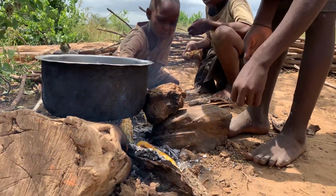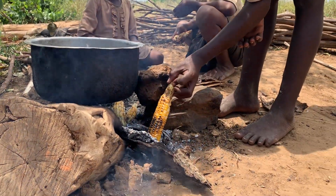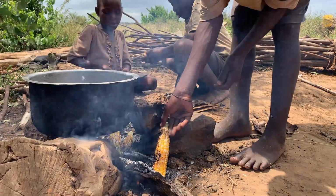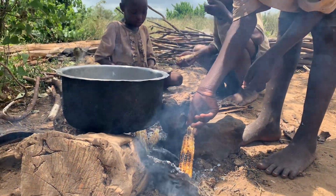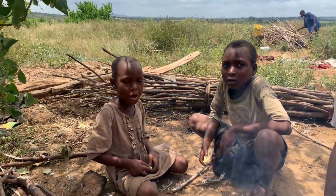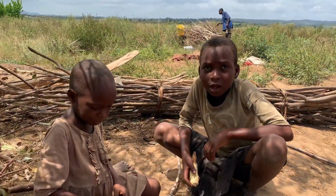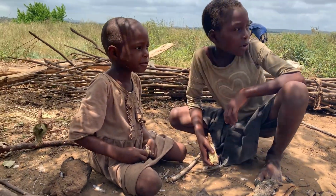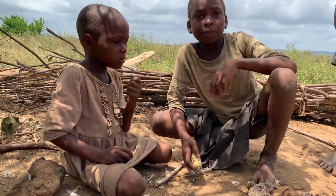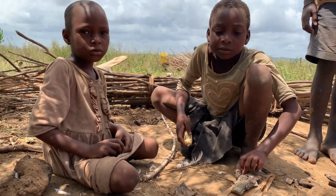This is how they do it. They love it. That's why I always say that these people don't like to be changed. They enjoy their lifestyle, guys. You can't change anybody's life, but you can just give them ideas on what to do, actually perfecting their lifestyle. You see, guys, these young kids are also eating the same corn.